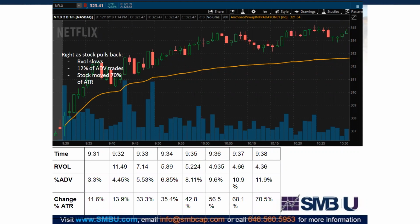We can see that in the beginning that the direction that it moves tests the R-vol over each example and see that it's always above 4. When it's in that opening drive, we can see that the percentage of average daily volume, when it starts to slow and eventually does have that short-term pullback, it's been over 10% in each of the examples. And for the change of the ATR, there's been over half of an ATR move in those first 7-8 minutes in each of the examples. So it's just confirming that this pattern is occurring.